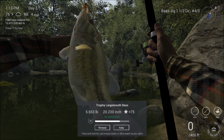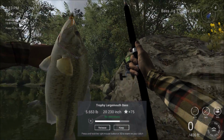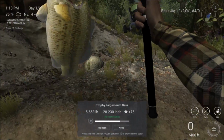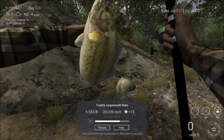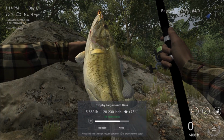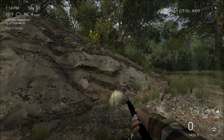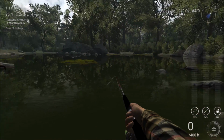There you go, guys. There's your trophy. There's a trophy. Yeah, he's darn near 6 pounds. Go ahead and get a snap of him. We are going to keep him.